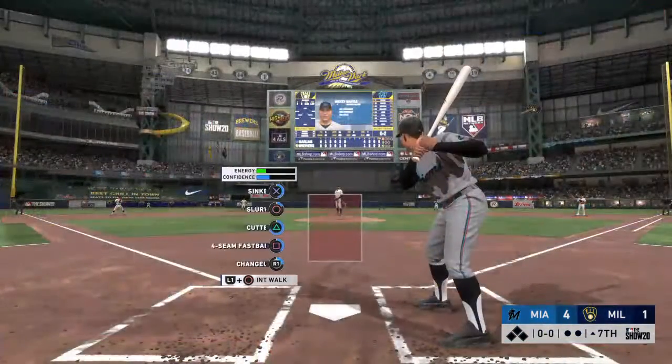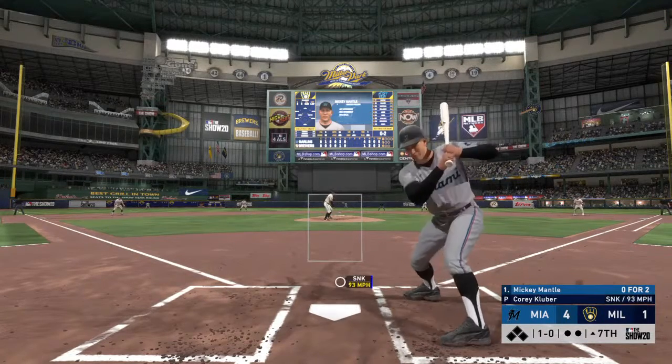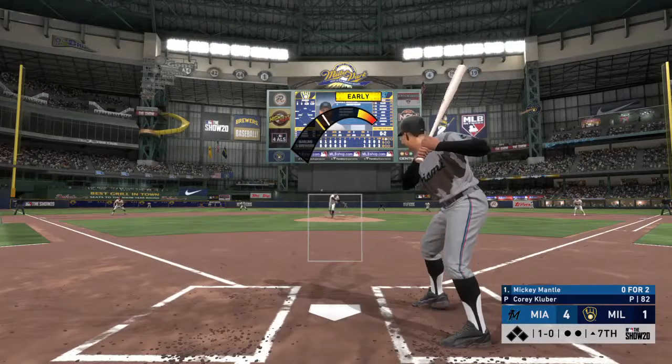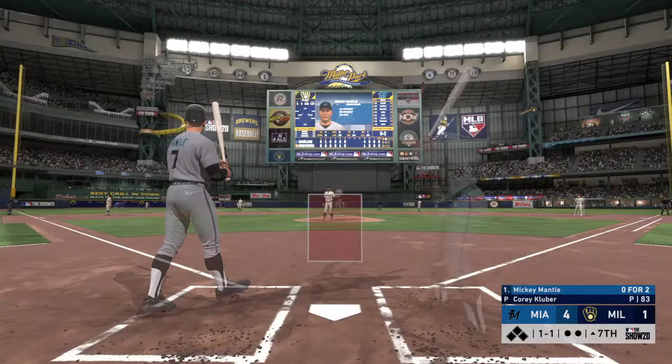So the batting order turns over now and set to go, Mickey Mantle. He'll start things out here against Corey Kluber. First pitch of the inning is taken downstairs for a ball. It's 1-0. Can't get around quick enough, and that'll move the count to 1-1.